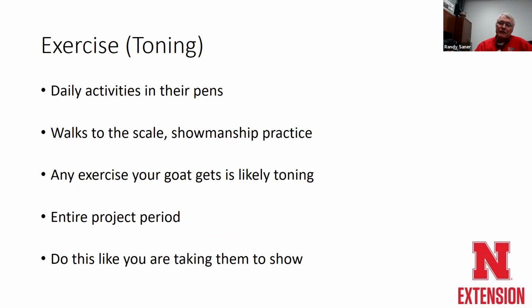They're going to have exercise in the pens if you watch them. But they really do like to walk. You walk them to the scale. Practice them with showmanship. That's some exercise also. Any exercise your goat gets is likely toning, just like you lifting weights or doing other things to increase your body muscle, running, those kind of things. Goats are the same way. And you want to do it the entire project period. Like I said, don't just start at the last minute. Do this like you're taking them to the show.